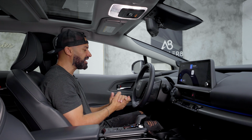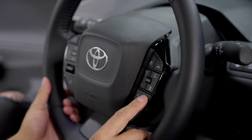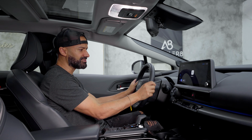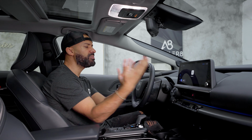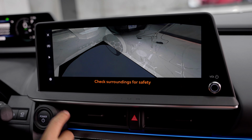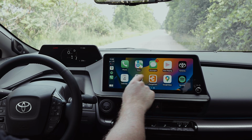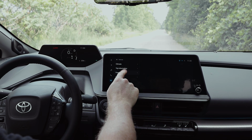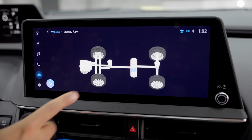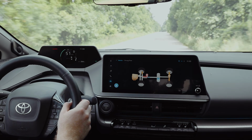So on the left, I do have all the phone stuff along with the volume controls. And on the right, I do have stop and go, keep in your lane, that kind of stuff. On the right side, I have a big screen that is really, really easy to use. And when you have CarPlay on, it pretty much takes up the whole screen, which is nice as opposed to having a half screen or a split screen. You can also set it in energy flow so you can see how much battery power you have left and see where the power is going when you're in regen and simply on the brakes.